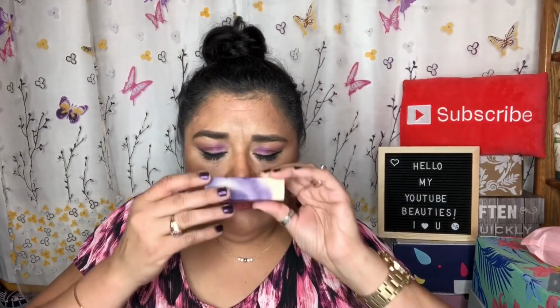And the next item is this beautifully packaged item. I don't know what it is, but we're about to find out. Oh, it was so nicely packed. Yes, it's a soap. It's a soap, y'all. This is lavender lemongrass. It smells good. Whew. It smells delicious, y'all. It smells so delicious. Yes, baby, yes.